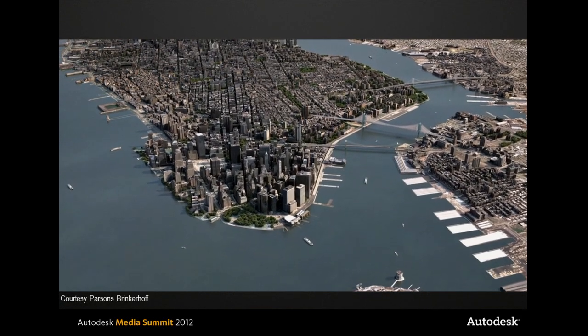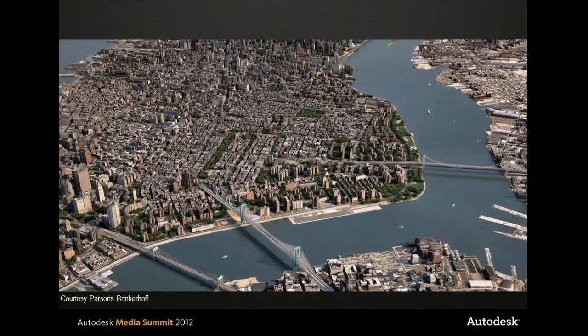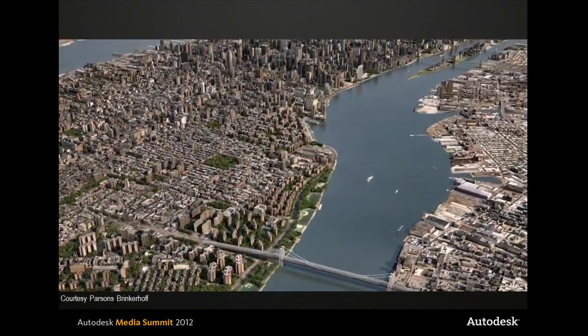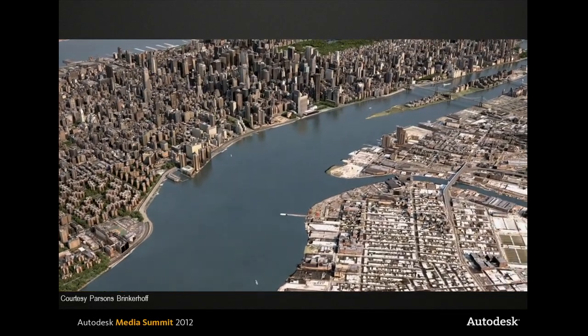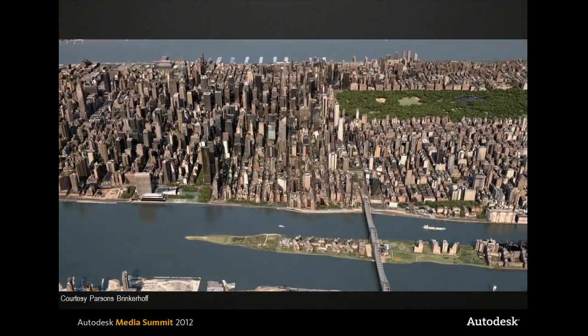Now, an artistic visualization that Parsons Brinckerhoff did here is this. Instead of calling this building information models, my good friend Doug, he calls this BAM, or big-ass model. And that's really what I think reality capture is going to do for us with the cloud.